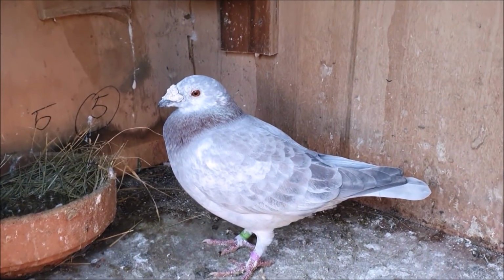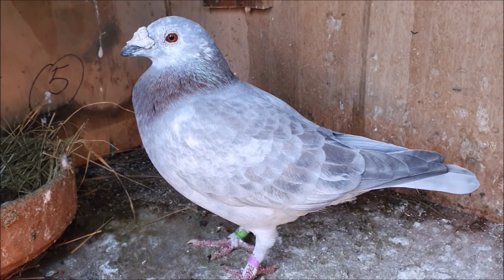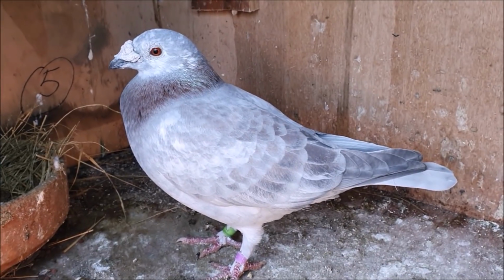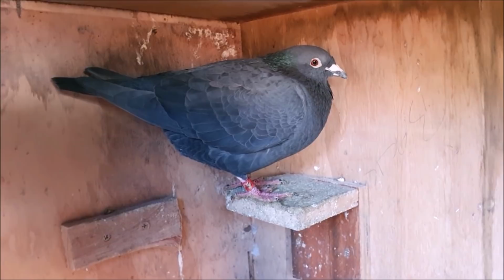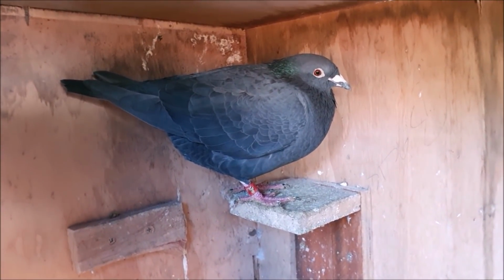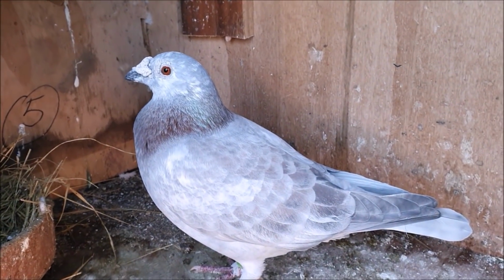Now, this is the only pair in the setup at the moment who haven't shown any interest in breeding. Which is odd, because in the past this cockbird has been very interested in breeding. I've bred from him plenty of times before, and I've bred from this hen before as well. She has young, I think she has young racing today actually. So I'm not sure what their problem is.